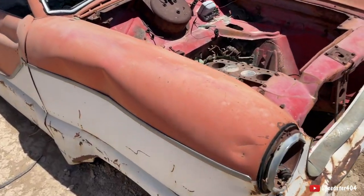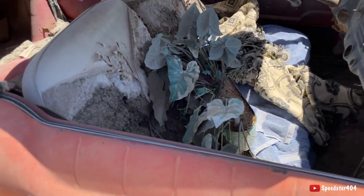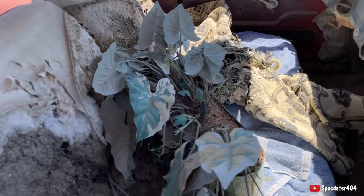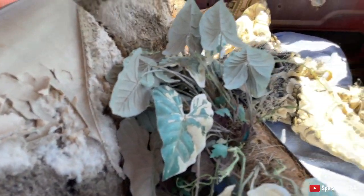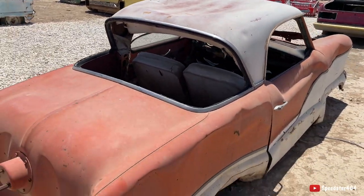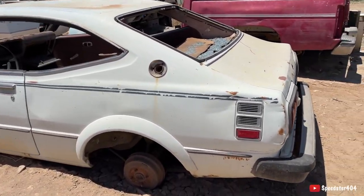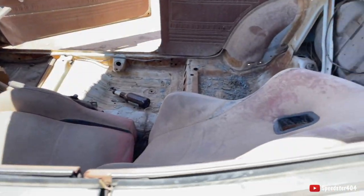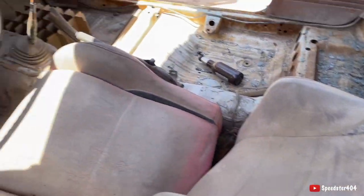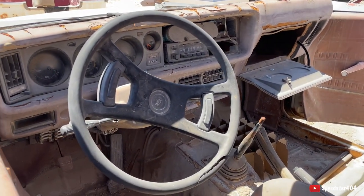More. It's all rusted. This one has a plant in here. All molded seats and just in very bad condition. Let's see about this car. A little bit of sporty seats over here. Nice. Sporty seats and a beer bottle. That's gonna work well.